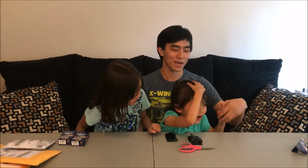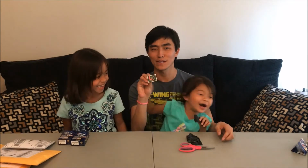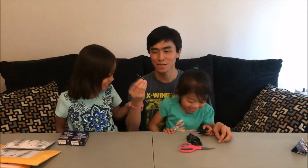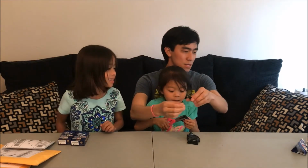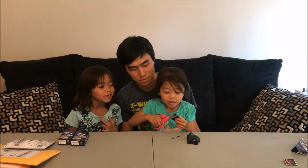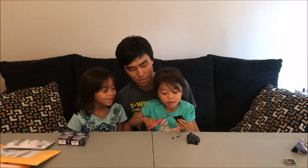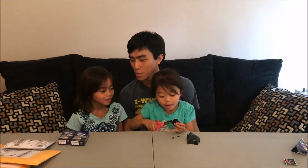Aww. Oh, it's okay. We got another duplicate, which is Lion King. It's just Scar. That's cool because we can always use these for trades. Put this aside. I thought, can it please be Little Mermaid or Big Hero 6? I know, right? It's okay. It's a good thing we have a bunch of these, right?